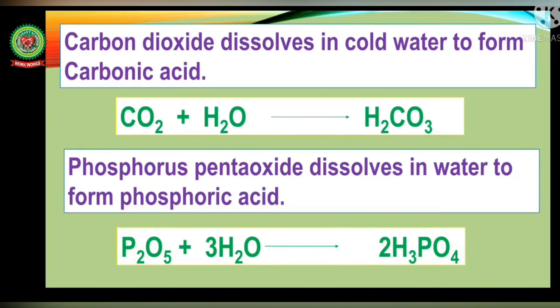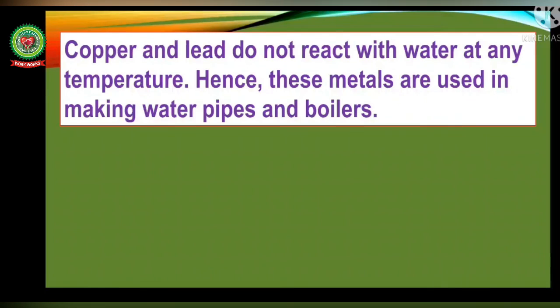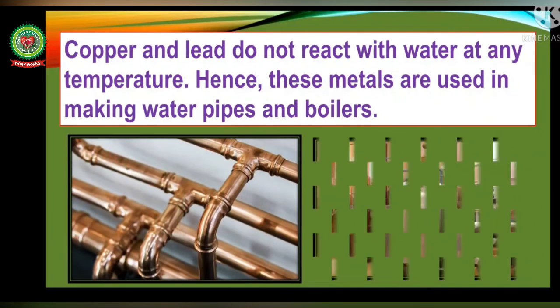Copper and lead do not react with water at any temperature. Hence, these metals are used in making water pipes and boilers.